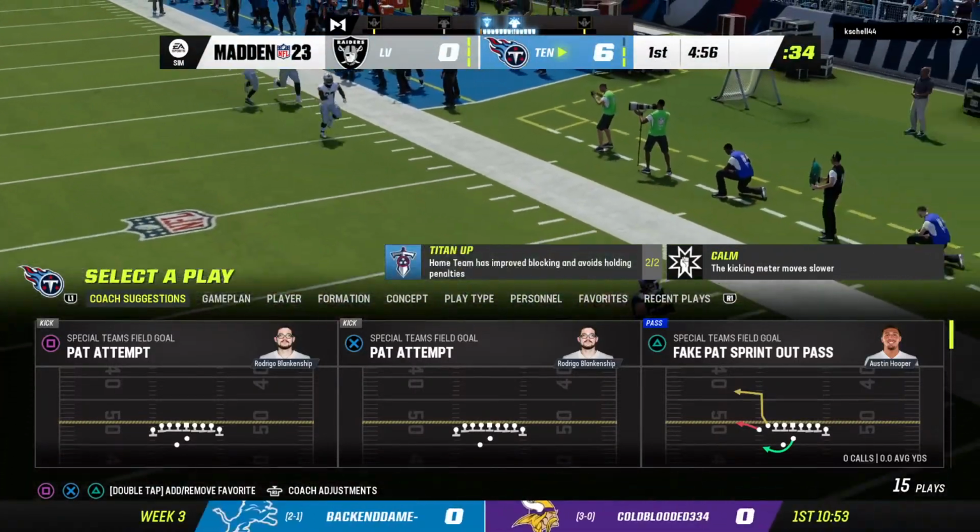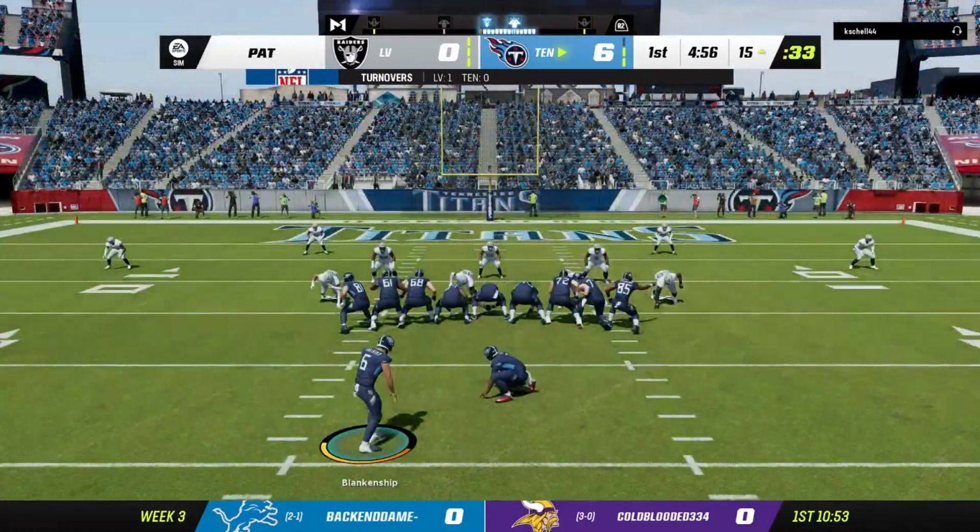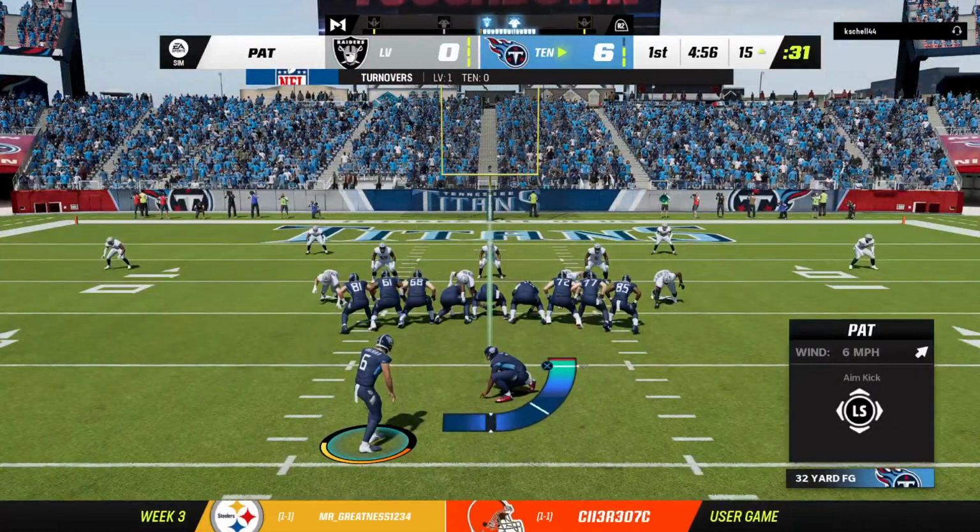Give some kudos to the defensive coordinator, I think, here. They bring the blitz, they dial it up, and it turns into 6 points for them.